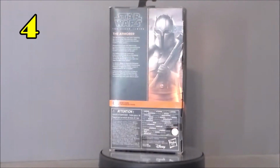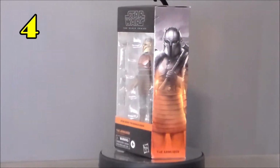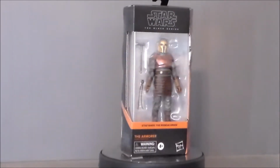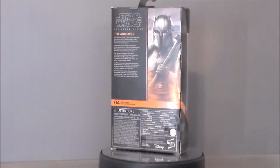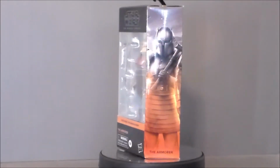My number 4 pick is going to go to a Star Wars Black Series figure. It's the Armorer from The Mandalorian. One of my all-time favorite characters from that show. It took forever, it felt like, to get an actual action figure of her, and I hope to goodness we see her in Season 3.